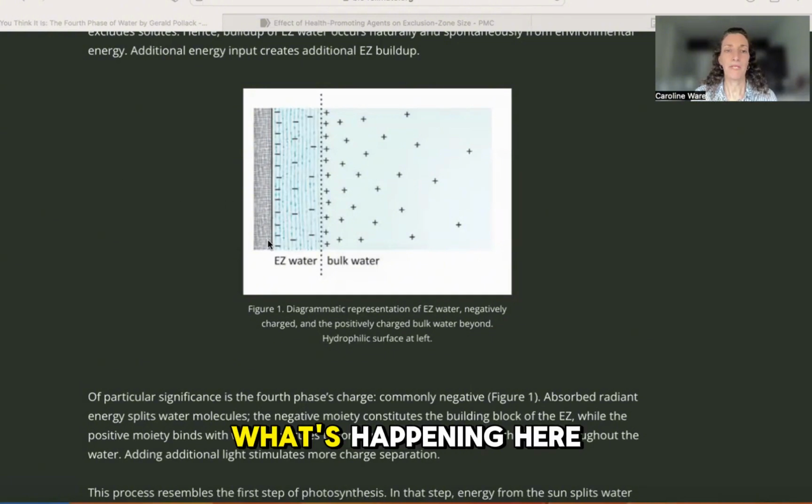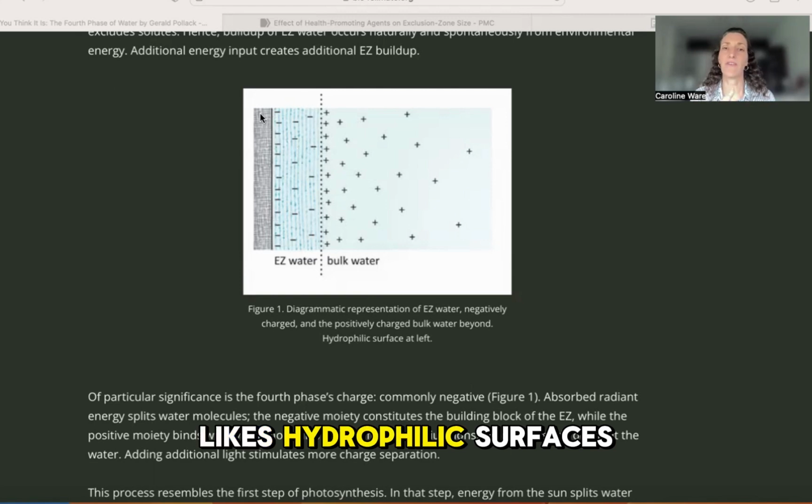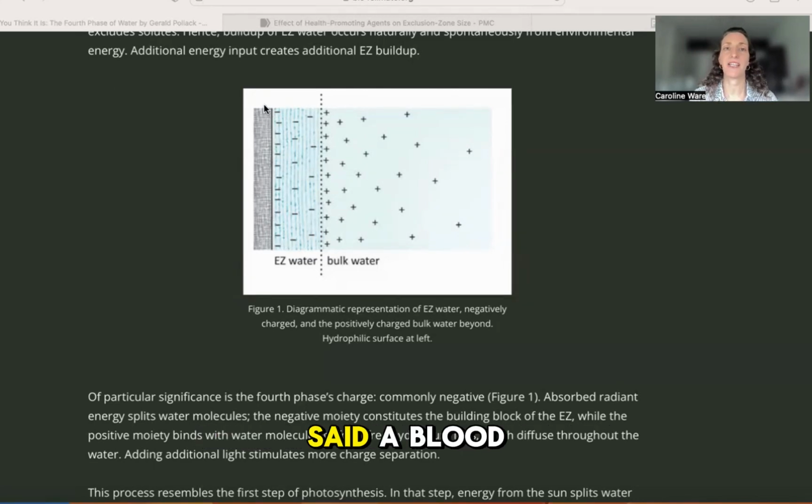Here we go. What's happening here is that it's actually not chaotic. The water in us is very structured. That's why they started using the term structured water. So here, you can imagine a blood vessel, or you can imagine a cell wall. The water in our body likes hydrophilic surfaces, like I said, a blood vessel or a cell wall, these kind of membranes. What happens is the water gets very structured, and all these negative charges start lining up.